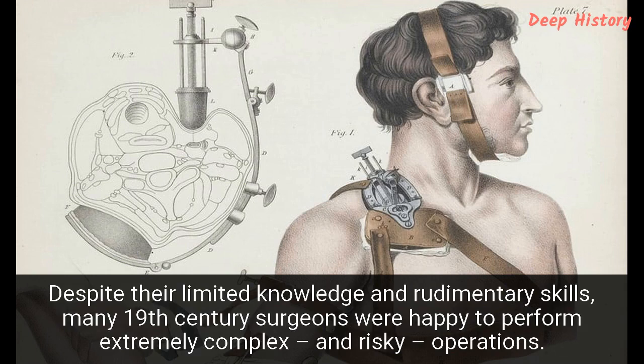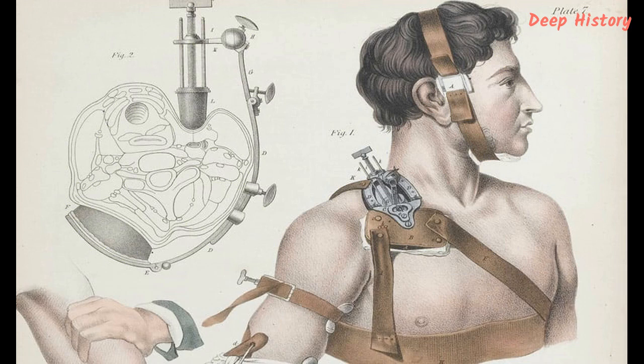Number 7. Despite their limited knowledge and rudimentary skills, many 19th century surgeons were happy to perform extremely complex and risky operations. Even at the end of the Victorian era, surgical techniques were rudimentary at best, but that didn't stop the surgeons of the 19th century attempting some mind-bogglingly ambitious and intricate procedures. They didn't just do amputations all day. Making full use of the latest anatomical research and textbooks, surgeons operated on the tongue, the ear, face, and even the eyes of their desperate patients.